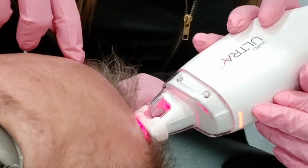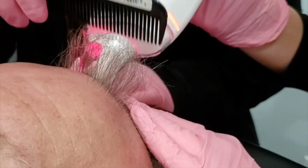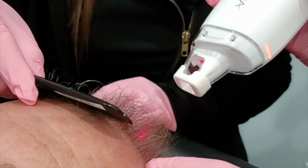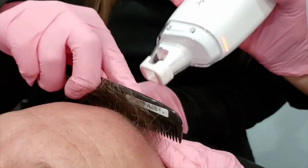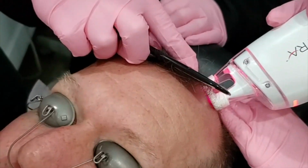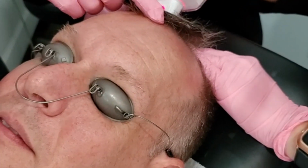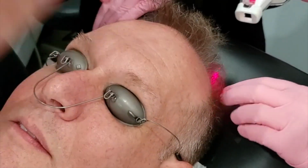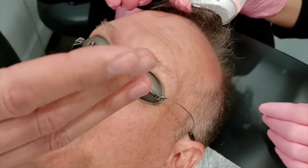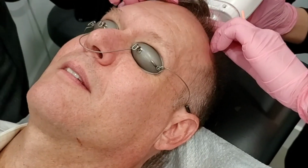This procedure is done without any topical anesthetic. The laser portion probably takes approximately 5 to 7 minutes. We go in the areas of hair loss, but we're also going to go in areas of the scalp that don't have a lot of hair. What we're trying to do is improve the entire scalp health, not just the areas where there's no hair or minimal hair. And we do a couple of passes with this.